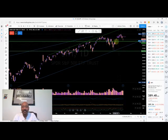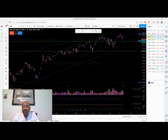So that's our structure and our area of value for the SPY. If you want to use this as a support line, this would be a great support line. We have this potential morning star at the support line. Great opportunity to enter long on the SPY.